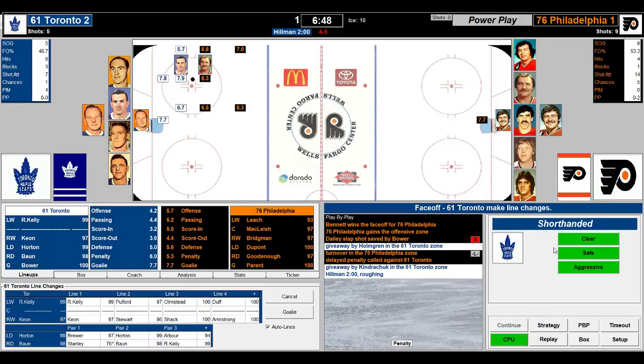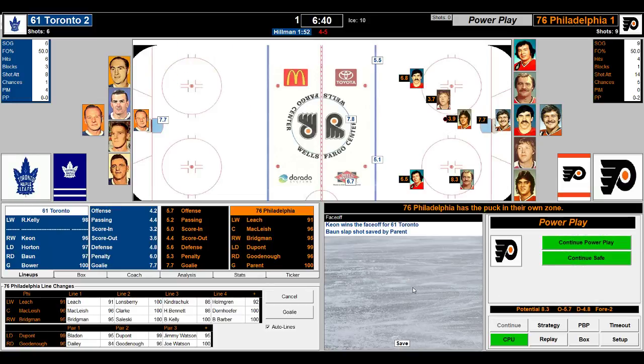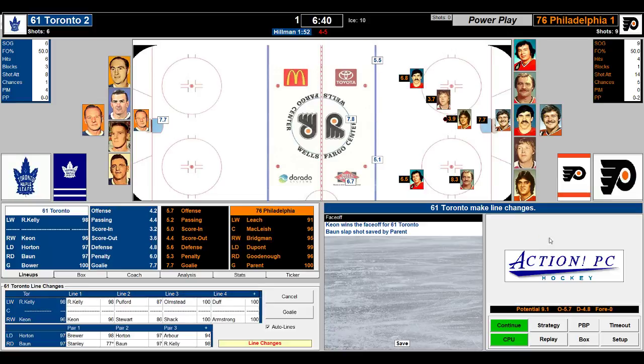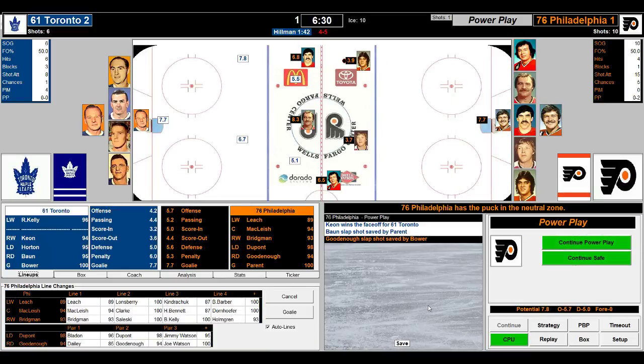McLeish and Keane will fight for the face-off. Keane wins the face-off. Bounce, slap shot, save by Parent. They almost had a short-handed goal there as they caught the Flyers off guard. Now maintaining possession, skating it around, organizing the attack. Larry Goodenough. Flyers will continue on the power play. Goodenough, slap shot, save by Bauer. Puck goes back out to center ice. Goodenough regains it.